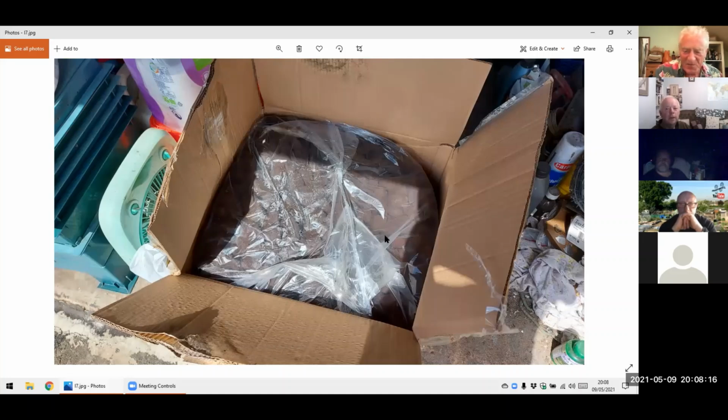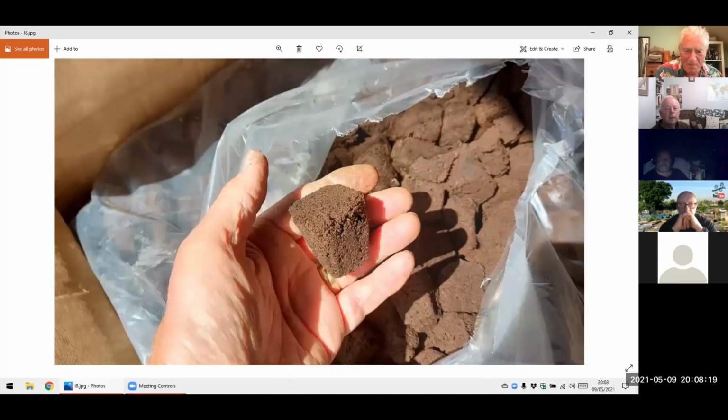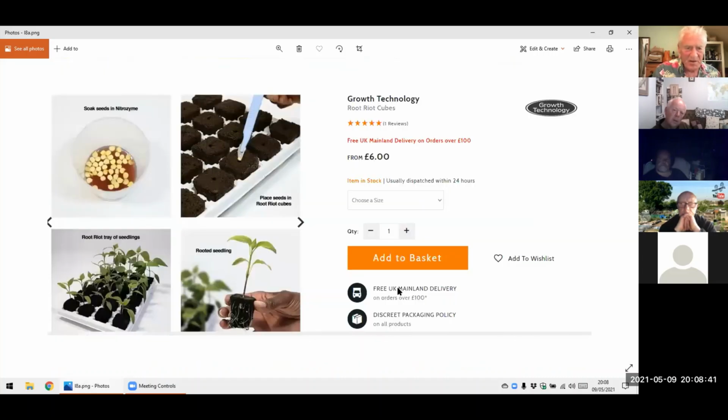Right, I'd had these from, and these were these cubes. Root Riot cubes. This was from John from Taunton. He'd mentioned before, he said I got some freebies for you. And he posted them to me. I didn't expect that many. But here we go. Trial and error.